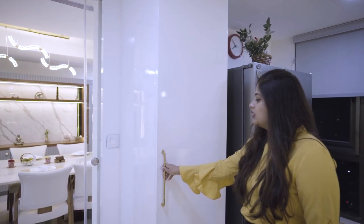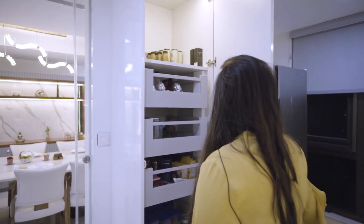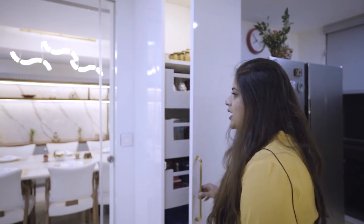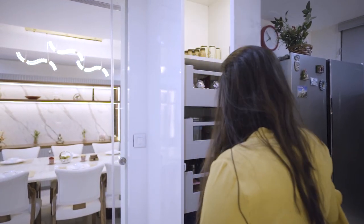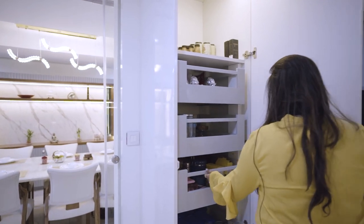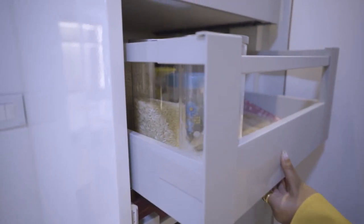Talking about the pantry unit, we've added the sensor light. Not just in the pantry unit, the sensor light has been added in all the units so that it is easy to reach, and the drawers that we've used make it really convenient to get through the things. It's just a push away.